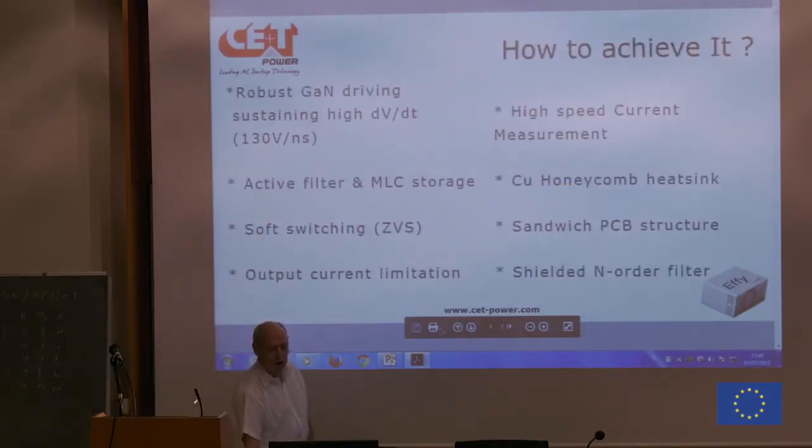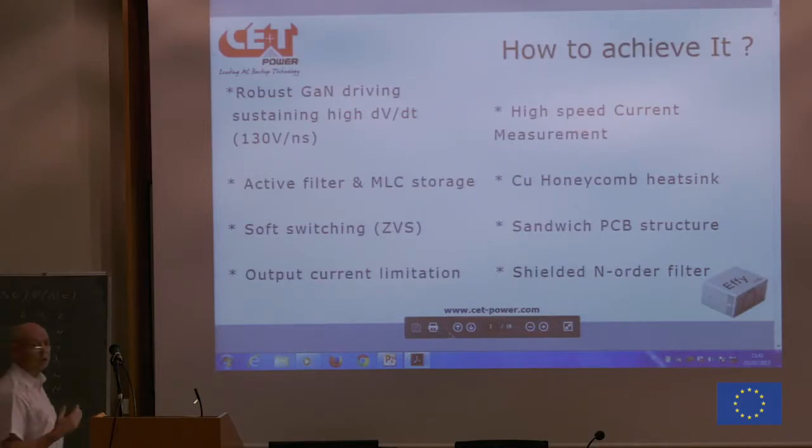And so, to achieve that, we had to develop different things. At this time on the market, there was no driver able to sustain or to meet the high dV/dt created by the GaN itself. You know that this dV/dt could rise to a very high value, like more than 100. It's not 100 volts, it's volts per nanosecond. So usually we use microseconds, so it's 100 kV per microsecond.